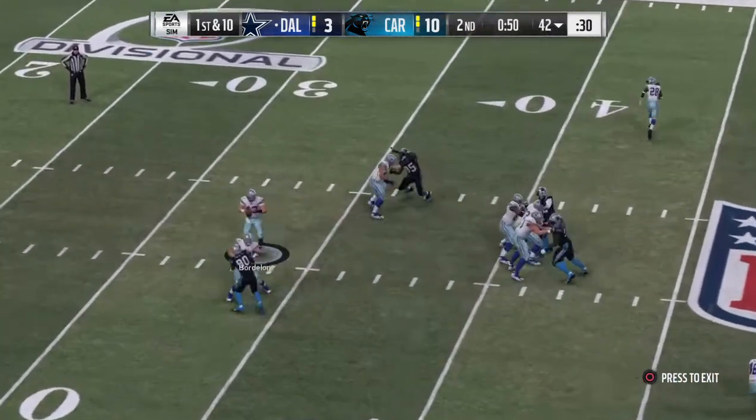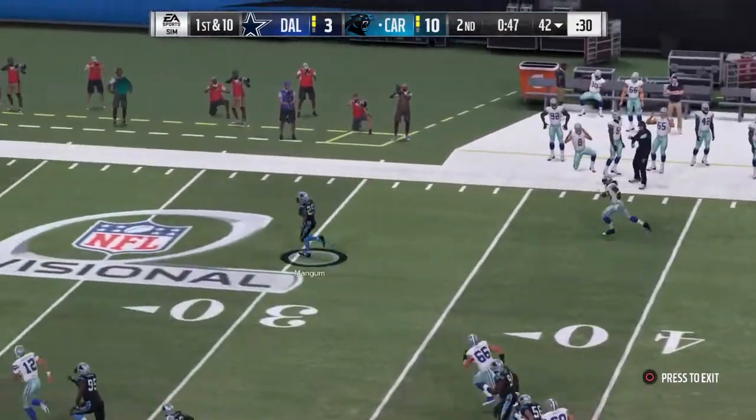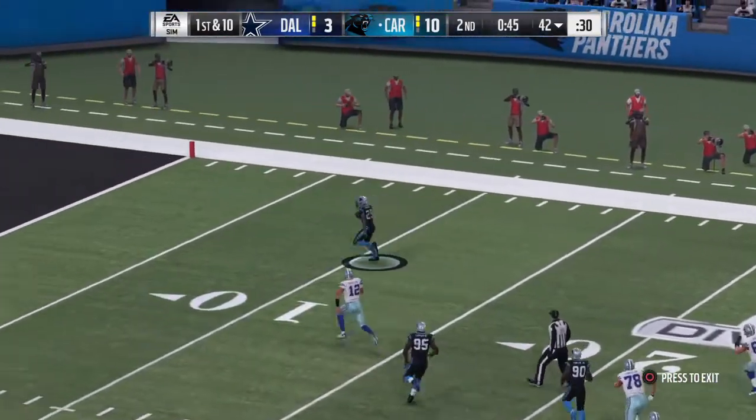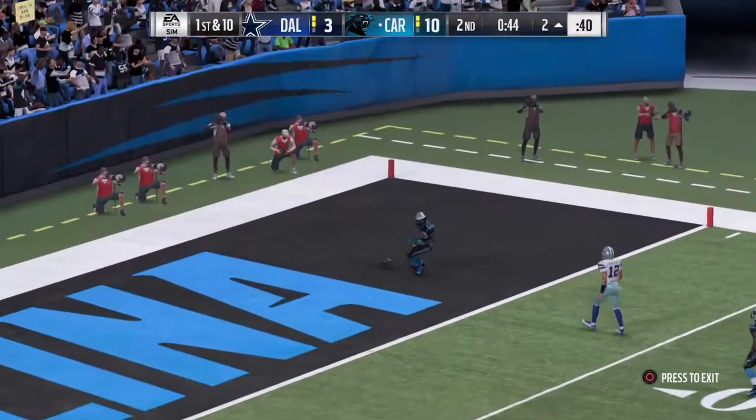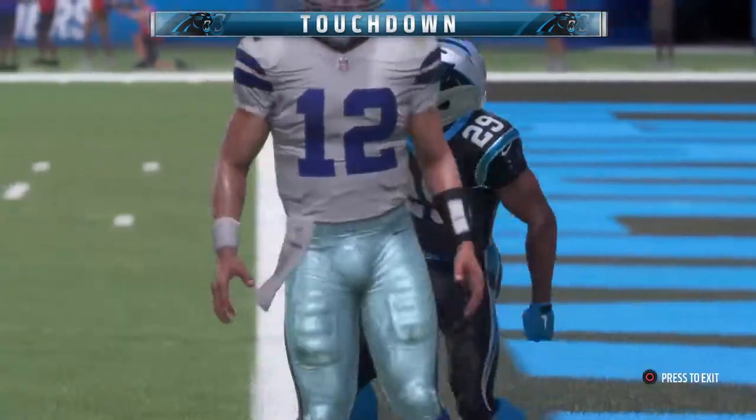They'll come out throwing here to start the drive. And he fires one that's intercepted. Picked off around the 41. And he will score. Touchdown, Panthers.